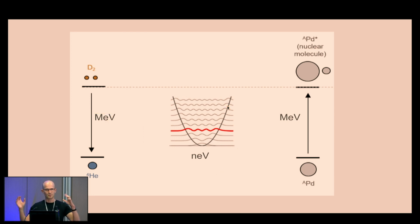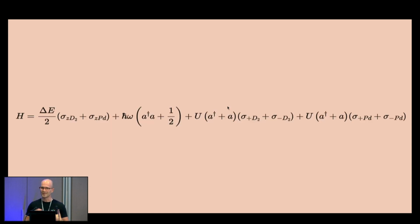For that, we need to move from a pictorial view to a mathematical view. So this is the Hamiltonian. This is God for all intents and purposes in the quantum world. The Hamiltonian describes everything: the energy of the different parts of the system and the way that they interact together. For those of you who are not interested in the detail, just know all of these symbols are standard, textbook. There's nothing controversial that's written on screen.